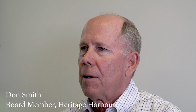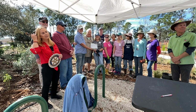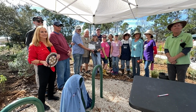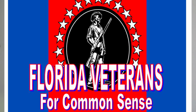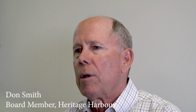We had several large groups that made Planting Day a major success. Among them were the students at Ringling, the Sarasota Bay Rotary Club, Solutions to Avoid Red Tide. We also had Food Forest Designs. Now, none of this would have been possible without financial contributions. And the three major contributors were First Climate Bank, Florida Veterans for Common Sense, and Verasa, which is a company that donated all of the mulch.